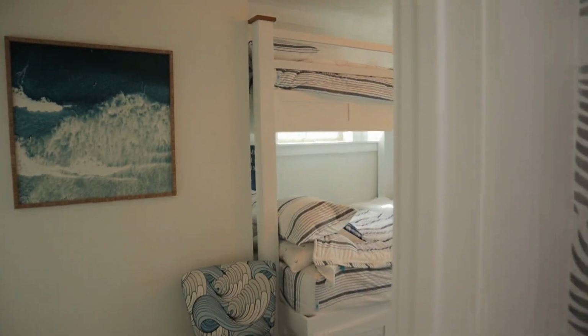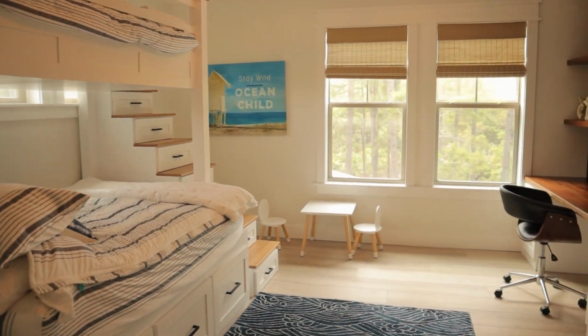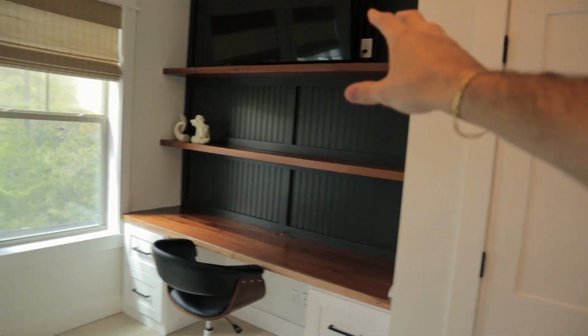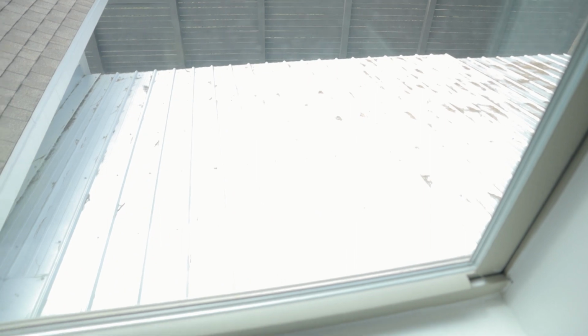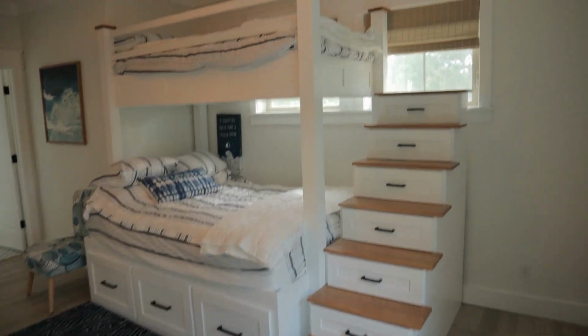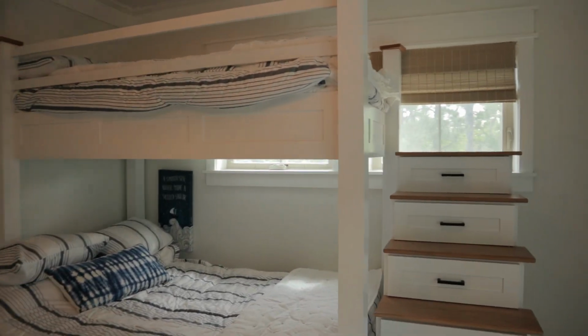Coming in here, guest bedroom, very, very large guest bedroom. Beautiful built-in shelving with the black accented wall and the custom desk. Absolutely gorgeous. Overlooking your squirrel neighbors. Tin roof on the outdoor area. We'll show you that in a second. Look how large this room is. I mean, this is the biggest, largest, bulkiest bunk bed I've ever seen, and I just love it. Your closet here.